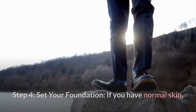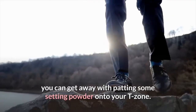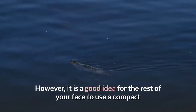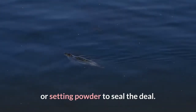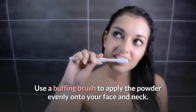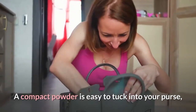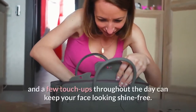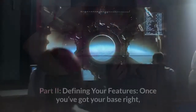If you have normal skin, you can get away with patting some setting powder onto your T-zone. However, it is a good idea for the rest of your face to use a compact or setting powder to seal the deal. Use a buffing brush to apply the powder evenly onto your face and neck. A compact powder is easy to tuck into your purse, and a few touch-ups throughout the day can keep your face looking shine-free.